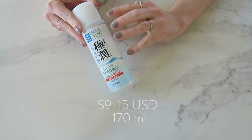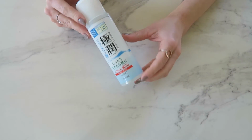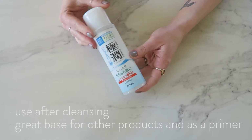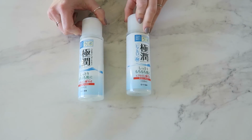Now, lotion in this reference is the Japanese or even French term, so it's a little bit more like a toner or like a moisturizing step. It's not like a lotion, cream lotion like we're used to here. I will not be without this now. I love this so much, I have a second bottle already.